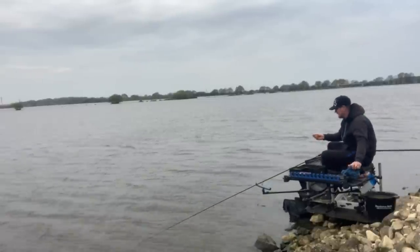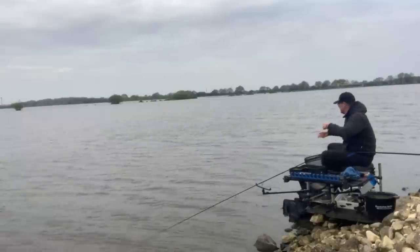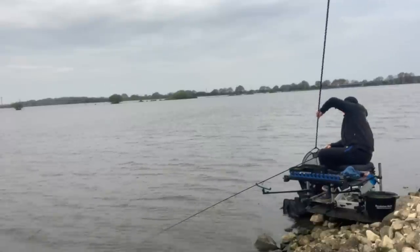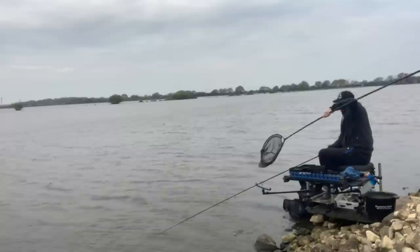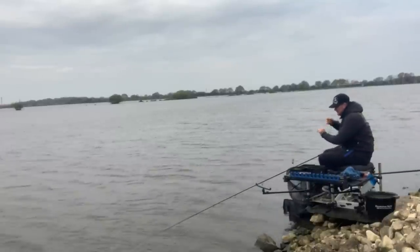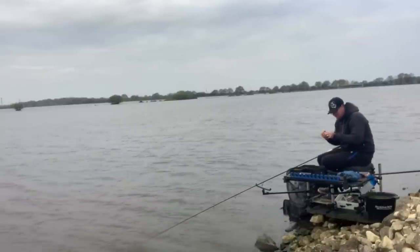Definitely dead reds today. So remember rightly, I said at the start of the video that double white is definitely the bait to go for on here. And it is. But with every day being different, and being my exact point as to why I'm here today, dead reds are obviously working a lot better. So I'll persevere on what I'm doing.